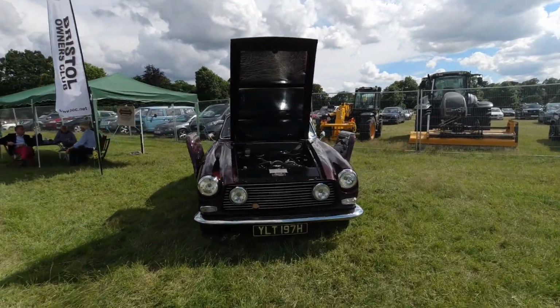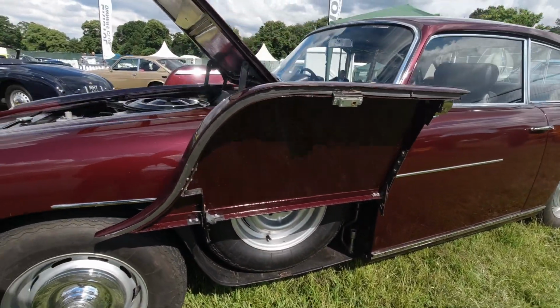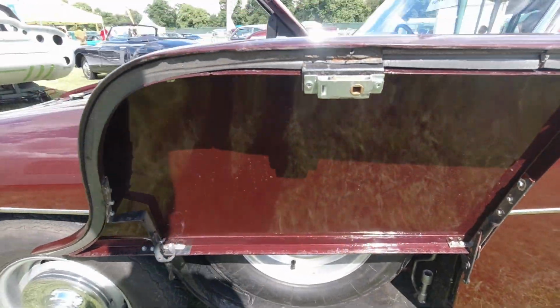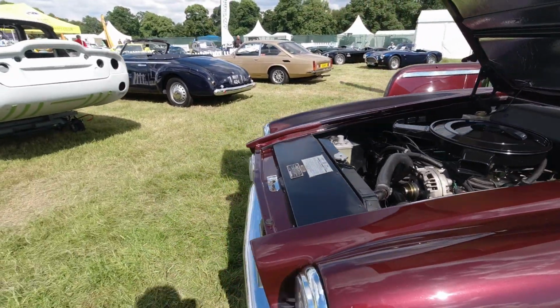This Bristol's rather neat. Spare wheel just kept inside there. It's a good little place to keep it actually. Keeps it nicely out the way. But it also means the engine bay is free just for the engine and all of its ancillaries. Useful.